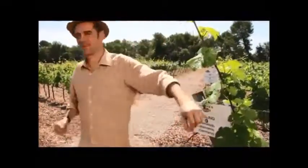The Riesling grape comes from Alsace. If we want a white that's young, it'll be dry and aromatic. And if we let it age, it'll be fruity and more complex.